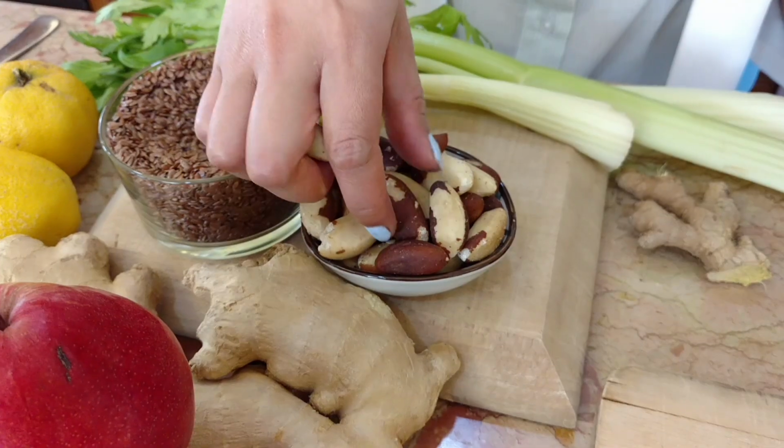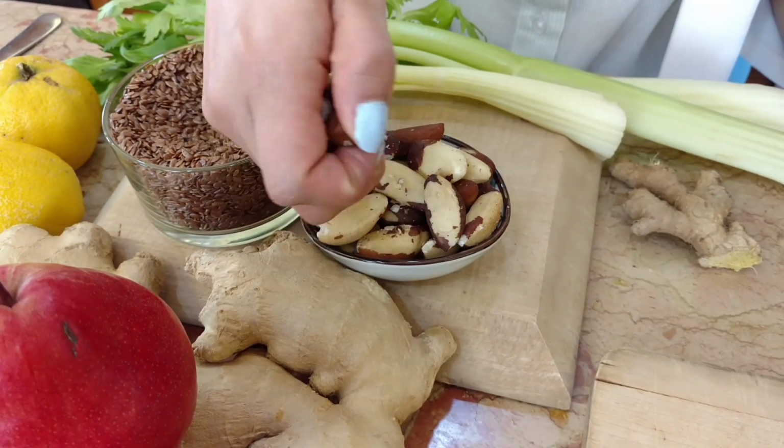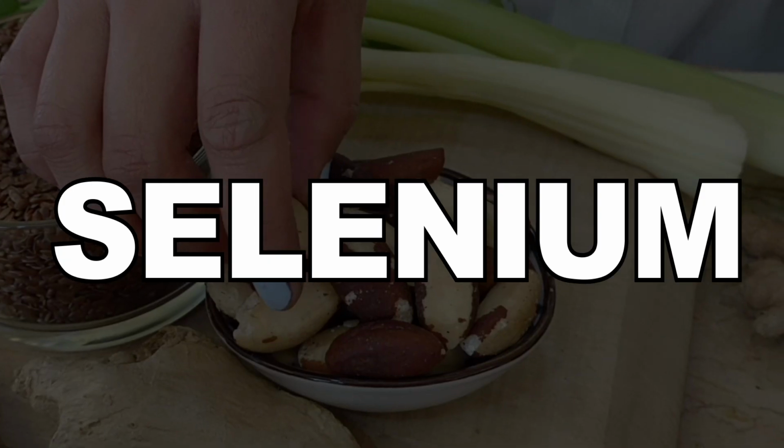Okay guys, there is one more ingredient here with health benefits even more unsuspected than those of lemon. This nut is called Brazil nut, and it's basically the only good source for a renal diet of a mineral that you really need, selenium.